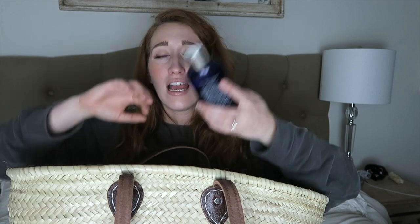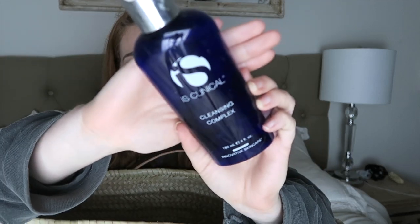Then I have this Is Clinical cleanser, and honestly, I was recommended this time and time again, and I just kept seeing it on my Instagram. I'm like, I gotta try this cleanser. Like, what is it about this cleanser? Sometimes you just think cleanser's cleanser, and that's not true. I didn't really see the difference between using this and my Soy Fresh cleanser or my Tasha cleanser.